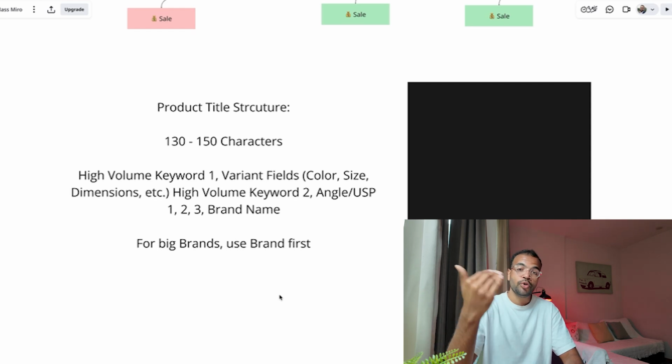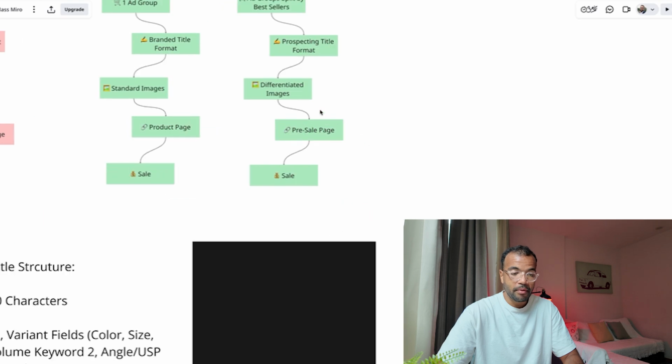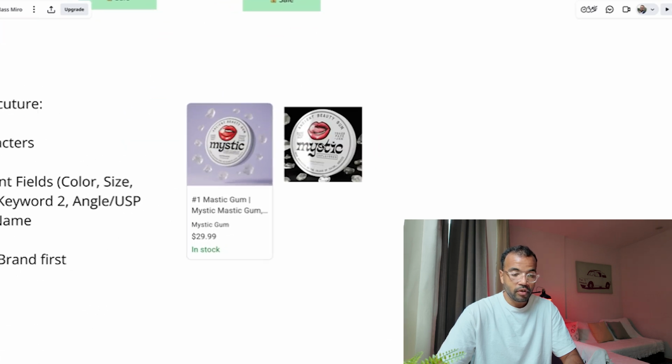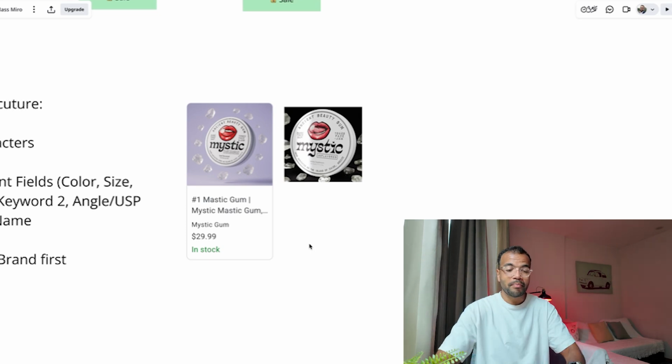Google's going to prioritize you on colder searches compared to them. So use the prospecting title format for this. And then for different images, an example here is for one of the brands that we're running now. Most of the other mastic gums are just the actual product image itself on a white background with a couple of little bits of mastic gum there.